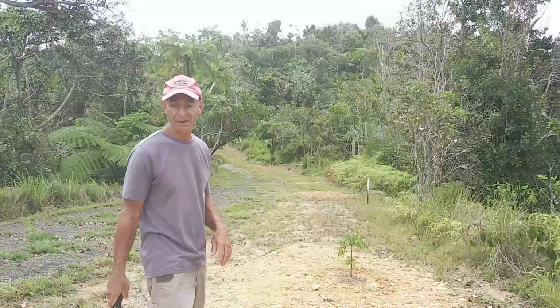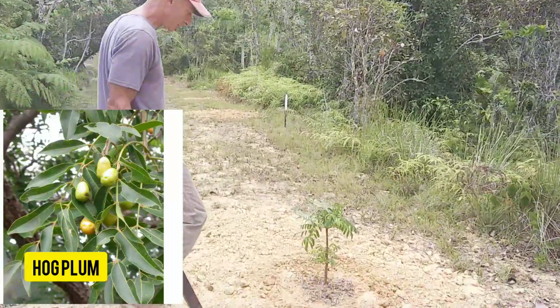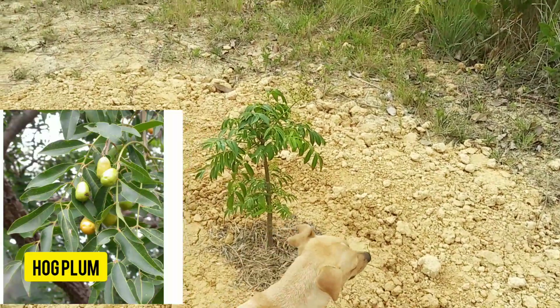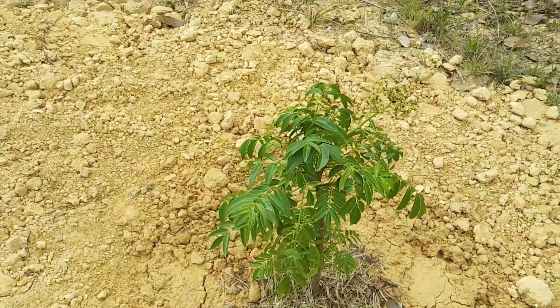The next one we have is a hog plum. We just got this one recently and planted it. It's awful small to be flowering, but I guess they flower that young. It's probably an air layer.